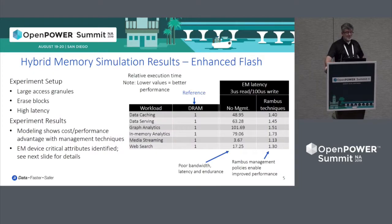Sorry. All right, so when we got started, we said before we start diving into building a platform, we needed to do a bunch of simulation. And we had a Gem 5 simulator, and we tried a lot of different combinations of DRAM because that's the standard right now against which everything is being measured. And then we put in different latencies for what we thought emerging memories could be or might be in the future.